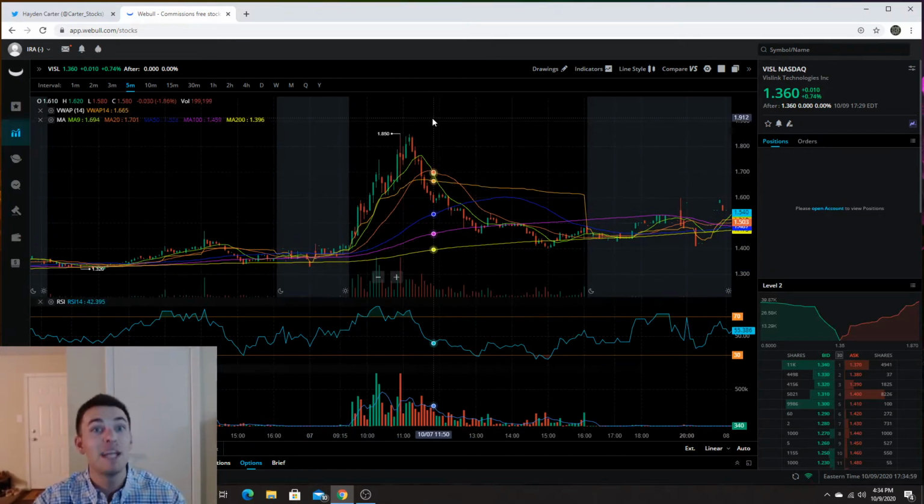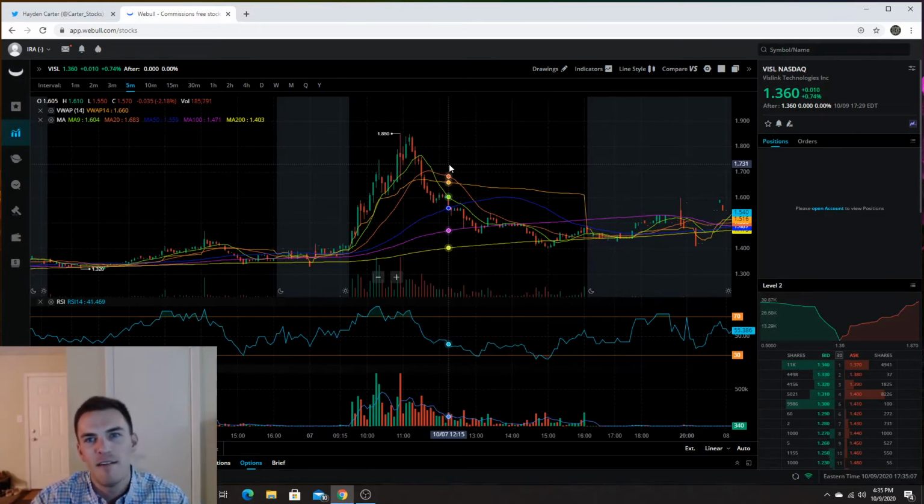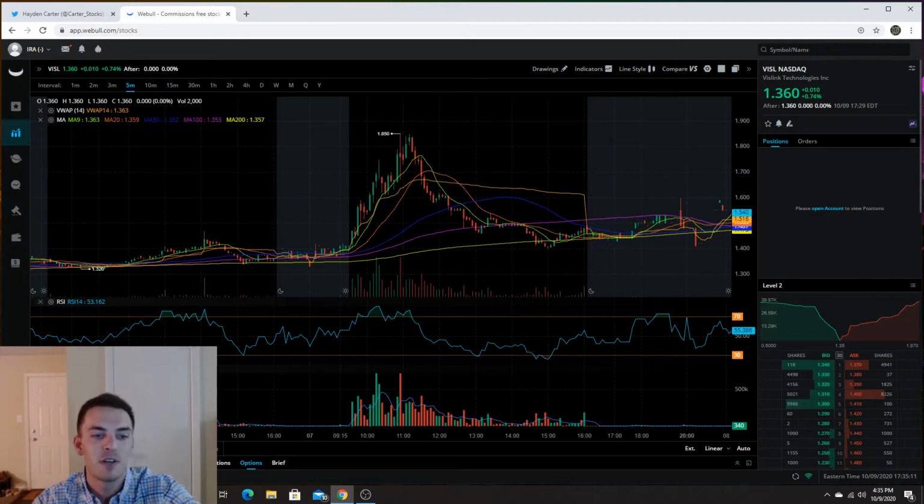The spike made it break out. And we actually sold at $1.70, so that was a 30-cent scalp on this one, which is actually like 31%. Very, very nice return on this one from a swing.